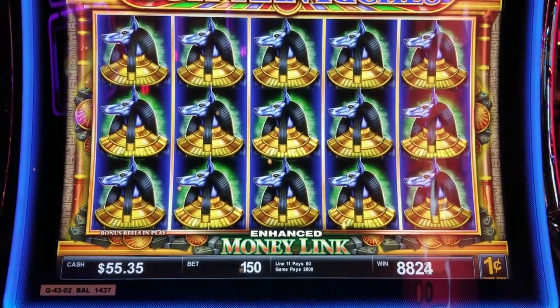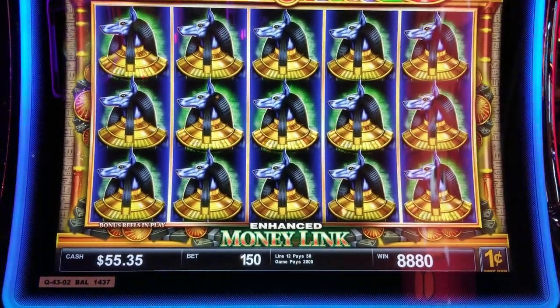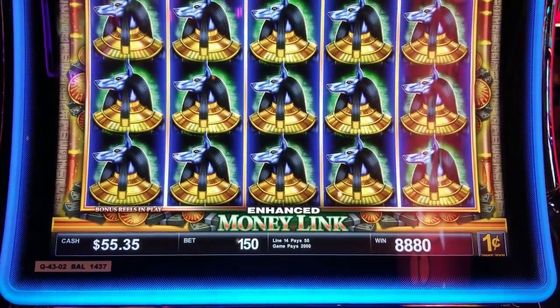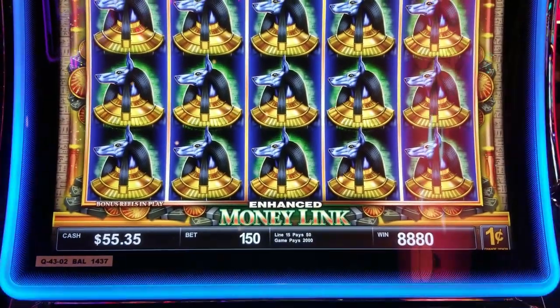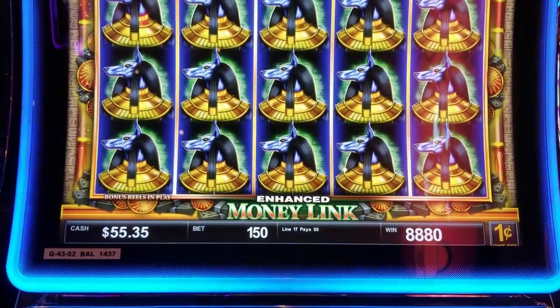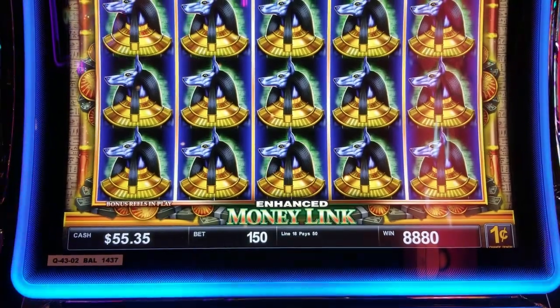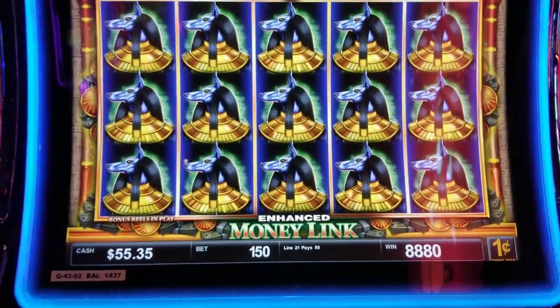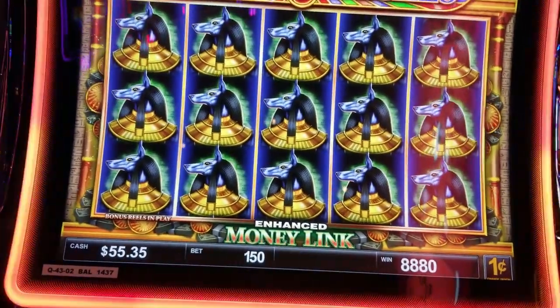Well, nice. This will be like a $90 or $100 bonus. I can't complain about that. $88 bonus. We'll take that on a $1.50 bet every time. That takes my ticket to $135, just about $140. That's the end, so we can wrap that up.